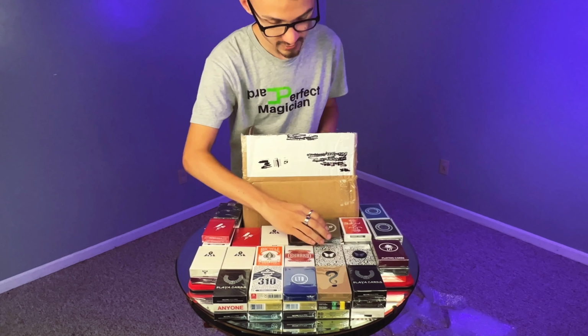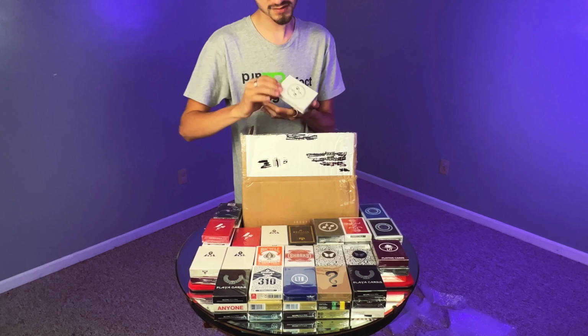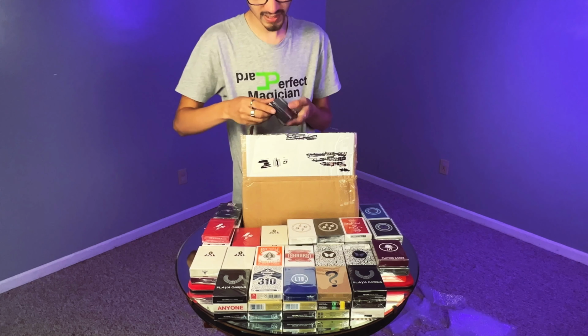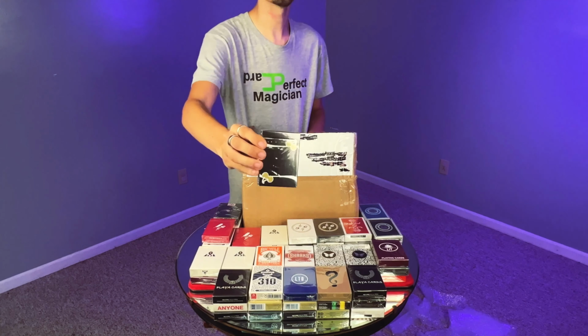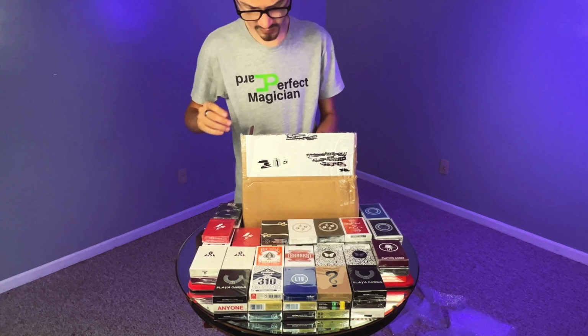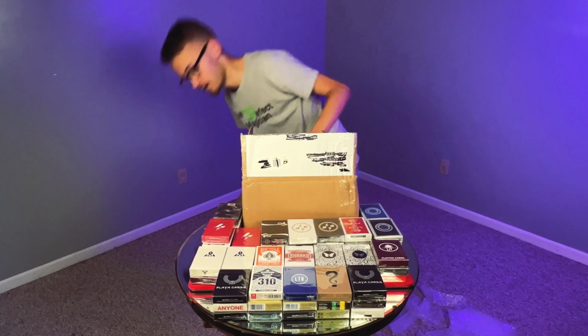I wonder if there's gonna be a difference between all of the Black Roses decks. Here's another Black Roses deck. This is like a white and gold. Those are gonna be super cool. Here we have the black and gold Cherry Casino playing cards. I have like 4 different decks of Cherries and do not have those, so that'll be fun.